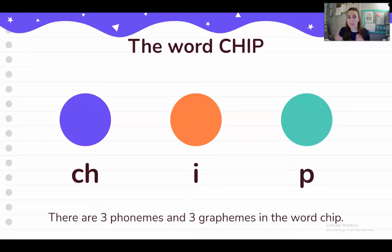We want that multi-sensory sort of thing. I don't know how to say that. Multi-sensory, you know what I mean. Anyways, so you want to use a whole bunch of different things to help your students stay engaged and to use their hands in different ways than just writing.